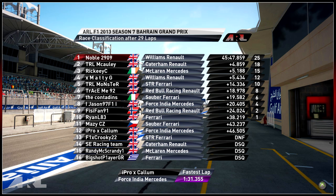But of course, we had that big change at the end, Matty. Only 12 cars finished the race, but it was a fantastic race nonetheless. Noble taking the victory from TRL Macaulay, who inherited second place round the final corner, and Ricky also inheriting third place after Matty, who finished in 4th, running out of fuel and only 3/10 off the podium. I'm sure he'll have something to say to his team about putting maybe half a lap extra fuel in next time. TRL MoNsTeR finishes in 5th after a very disappointing race for him.